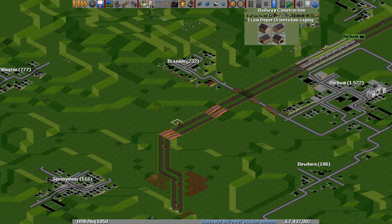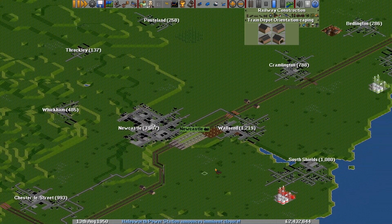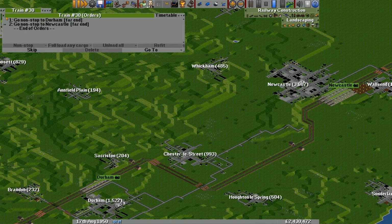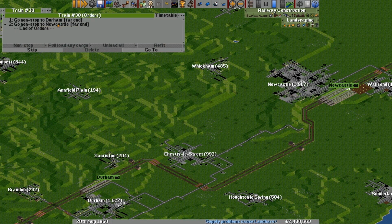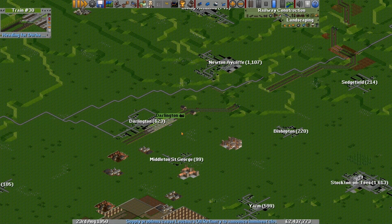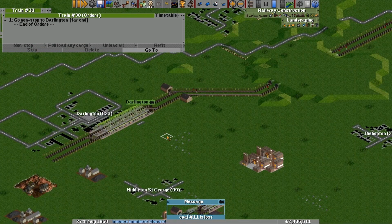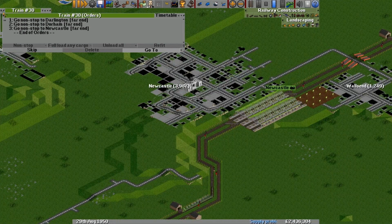It is quite a long way, not massively. So the one that goes Durham, is that Durham to Newcastle? Durham to Newcastle, yeah. So you're gonna go... I think you're gonna go Darlington, Durham, Newcastle. I'll delete you for now. Go Darlington, Durham, Newcastle.